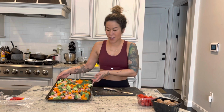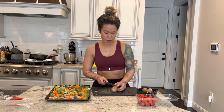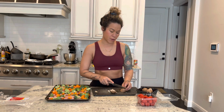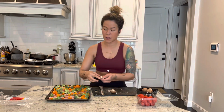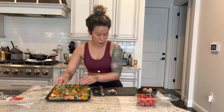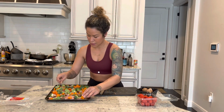All right, so next I'm gonna cut up my baby bellas. I don't cut them in too small of a piece because whenever you reheat this in the microwave, if you have teeny tiny pieces of mushroom, it might get kind of soggy. So I usually quarter them if they're real big and half them if they're small. This one was a big one, so I'm cutting a few more pieces.